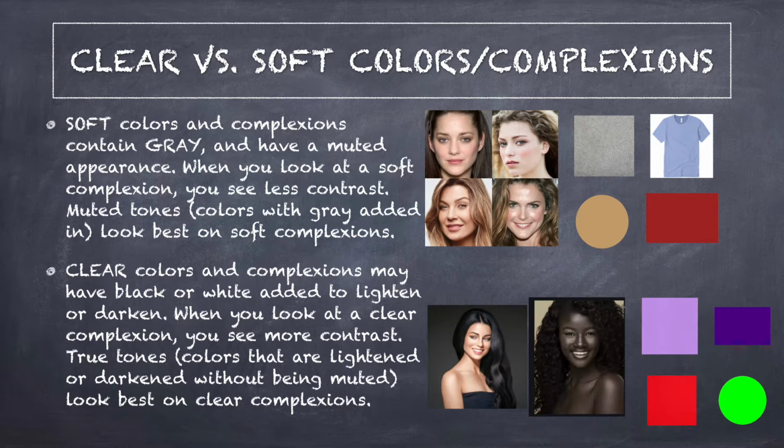Now on the bottom, we have clear colors and complexions. The image on the bottom left is a woman of a clear complexion, and on the bottom right we have somebody with a deeper skin tone who still has a clear complexion. I wanted to demonstrate that with light skin and dark hair, the contrast and the presence of blacks and whites in the complexion is a little bit more obvious, but even with deep skin and deep hair, you can still have that contrast.